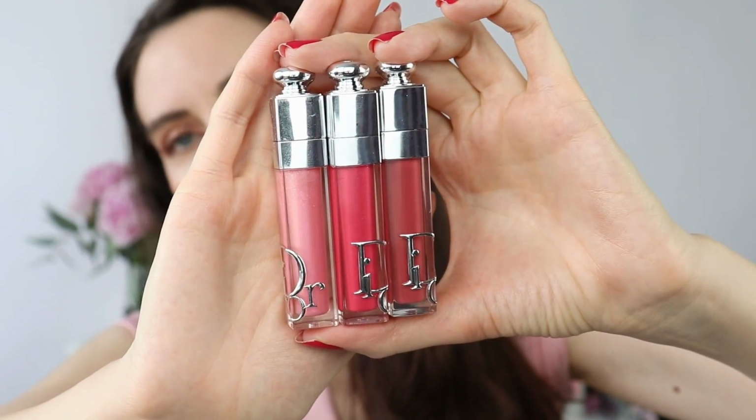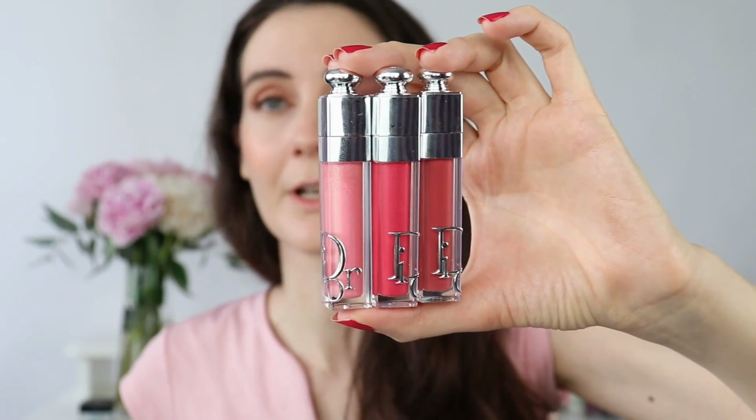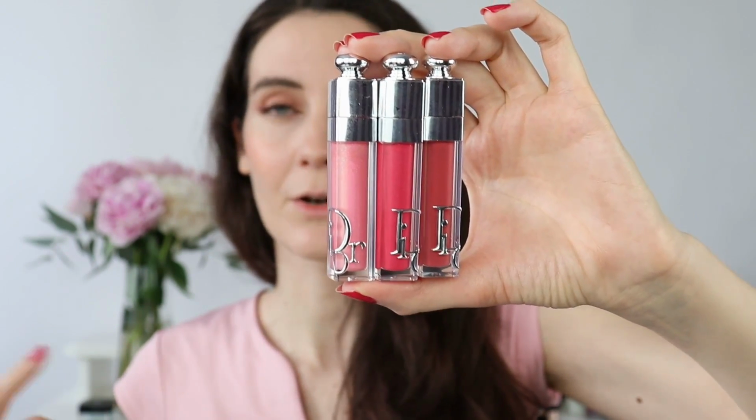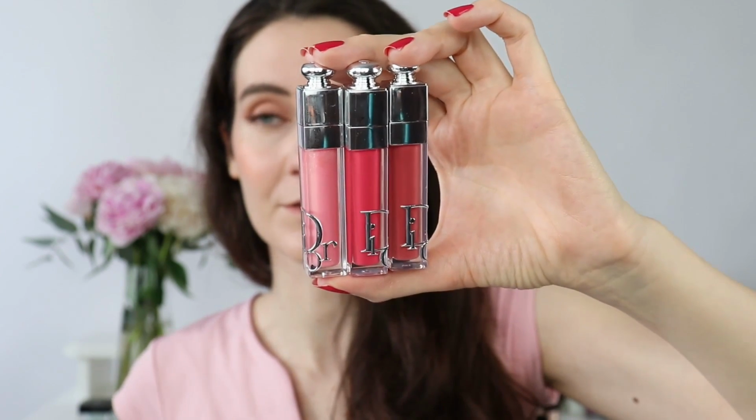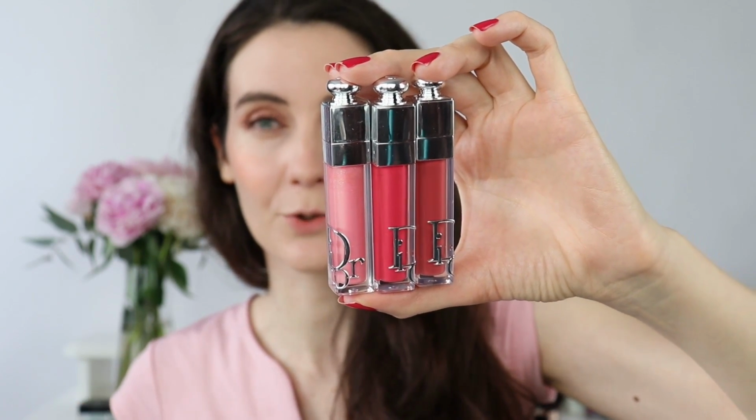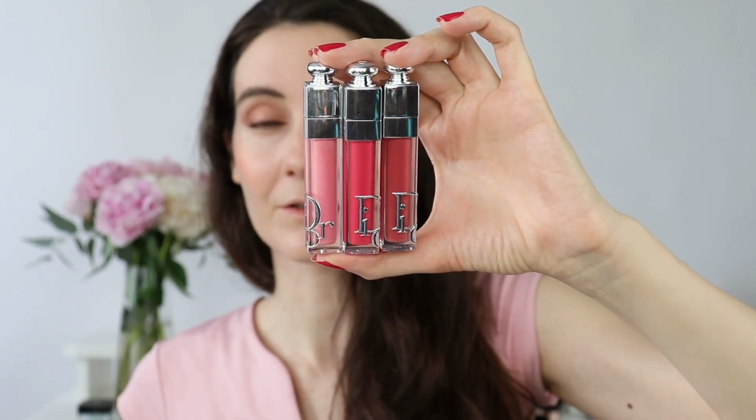And for lips, I'm going to use actually one of the three lip glosses, the lip maximizers. These are the three colors that I have. I have them swatched actually on my arm and on my lips. So in case you are interested to see all these three colors, I'm going to link to my shorts video. I showed these colors in a YouTube shorts video a while ago. Actually, it was when they were launched. And for today's look, I think I'm going to choose number 027. It doesn't say the name.